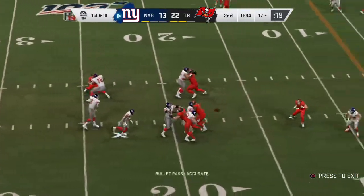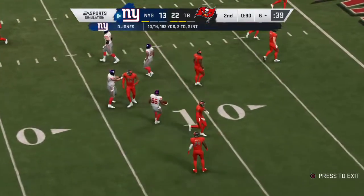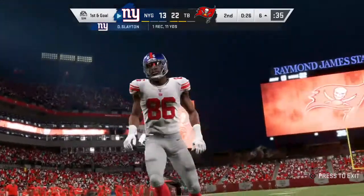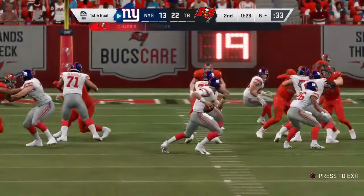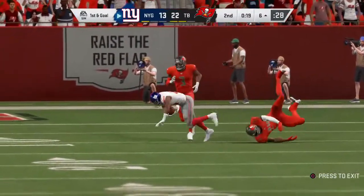Inside the red zone here, they'll look to throw. Catch made by Slayton. And they work this near the 5. He'll be stopped at the 6. 11 yards there, just like last play. Martin sold the go route really well. Thought he was going deep, then curled it back inside for a nice completion.